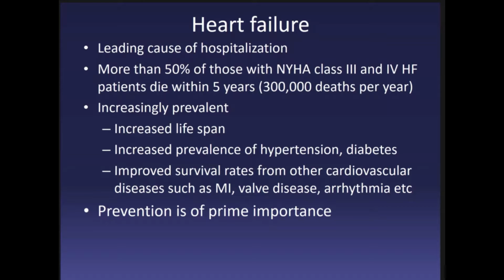Probably the most important thing is it's becoming increasingly prevalent. One reason is a relatively good one, because we all live longer. Two, unfortunately, we have increased prevalence of risk factors. Hypertension, diabetes, obesity, as you all know.